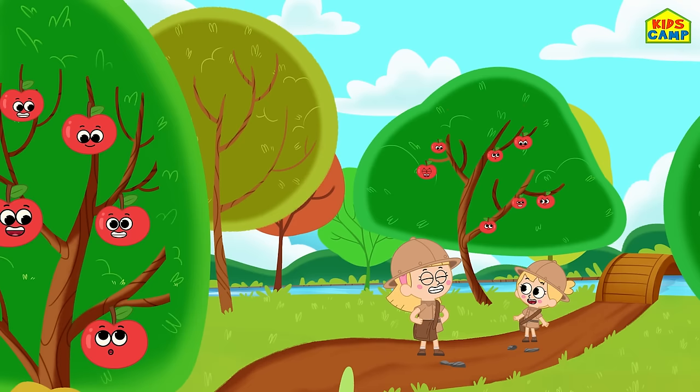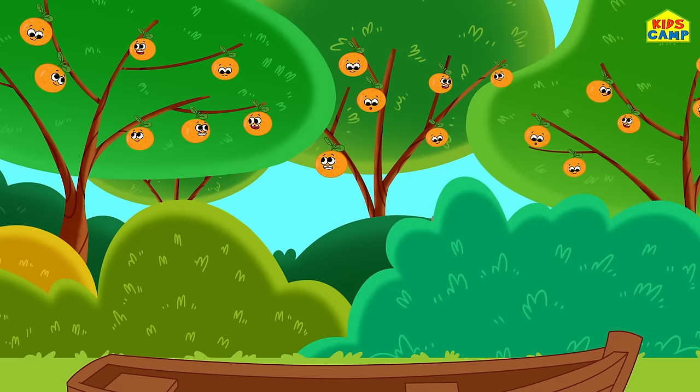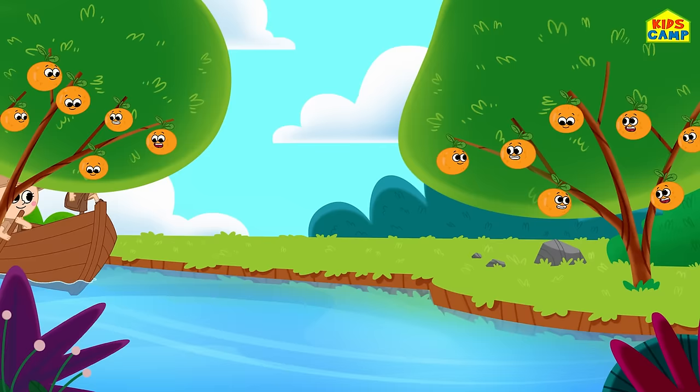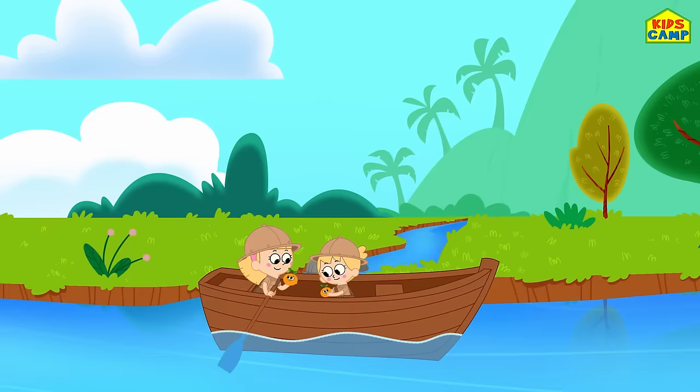What's next? It's an orange! Oranges, oranges from the tree fall. Oranges, oranges, orange fall. So juicy, so tangy, perfect they are. In many sizes, big or small. Orange!